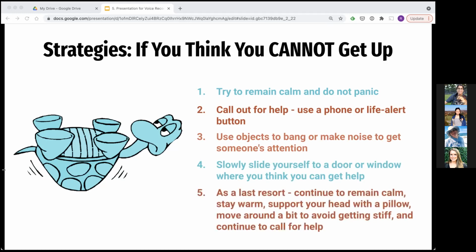And as a last resort, continue to remain calm, try to stay warm, support your head with a pillow, move around a little bit to avoid getting stiff, and continue to call out regularly for help.